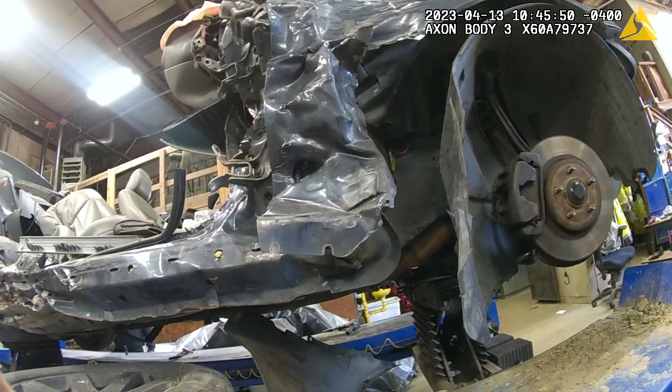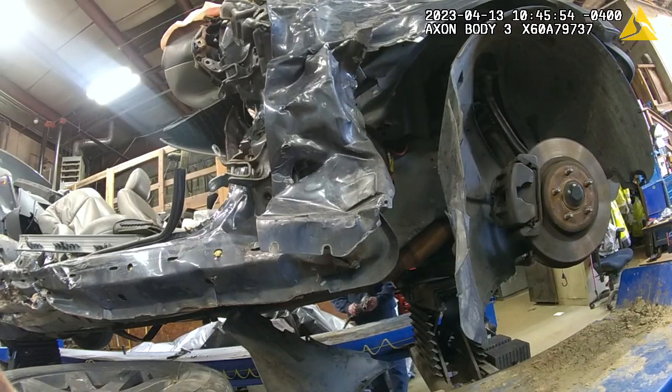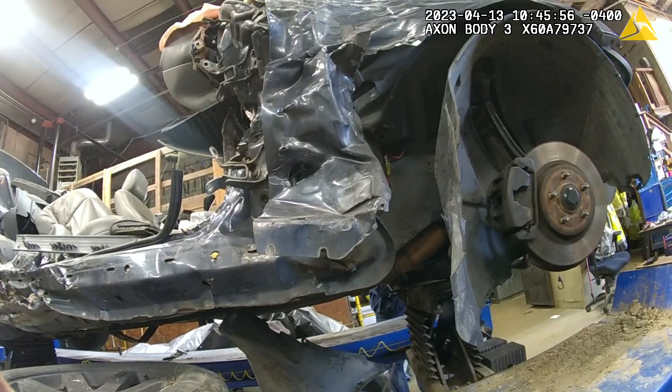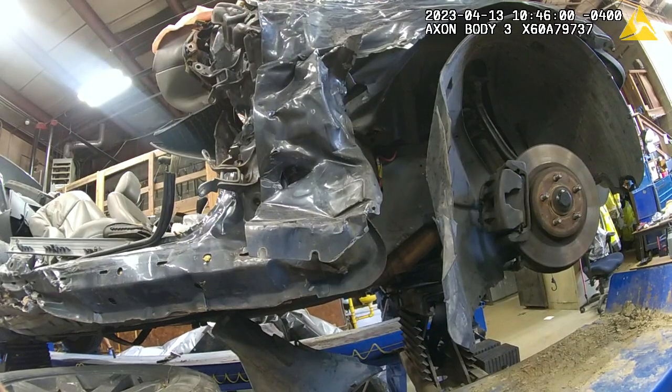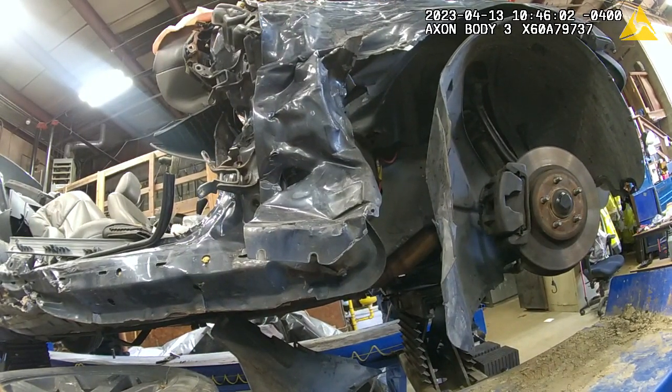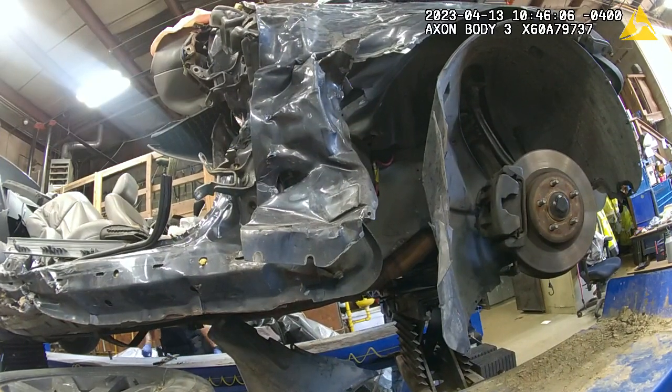Yeah, okay. Walk through there on your way out. Look at it. These are nice because you can stack cars underneath them. Yeah. Pull it out of the way. Exactly.